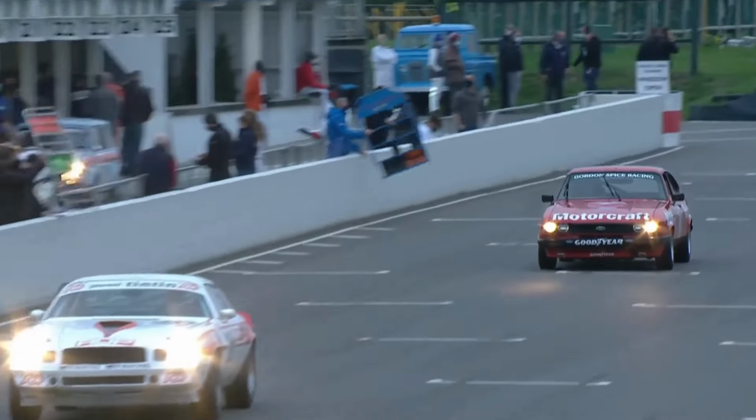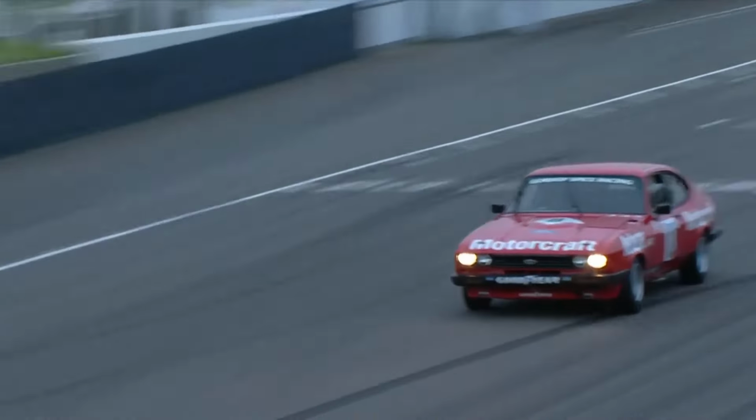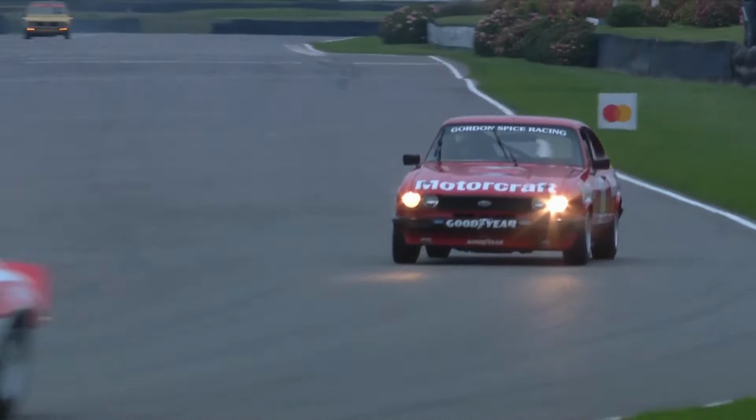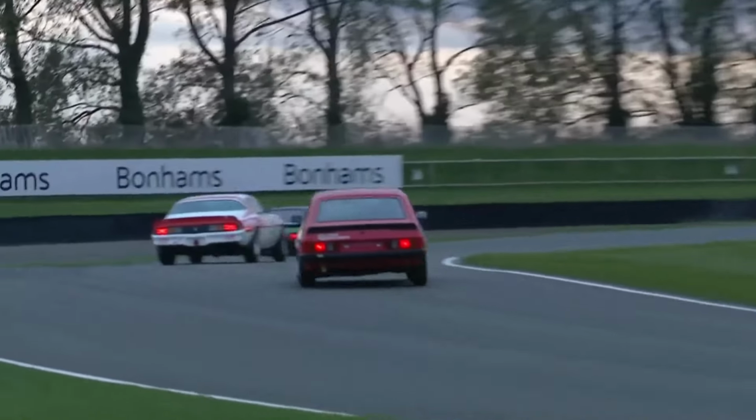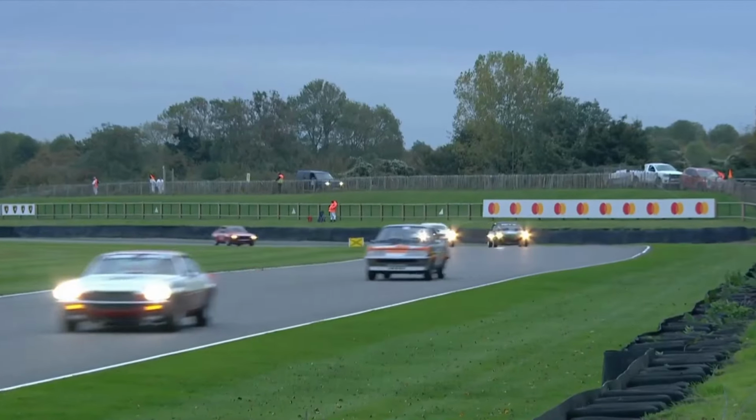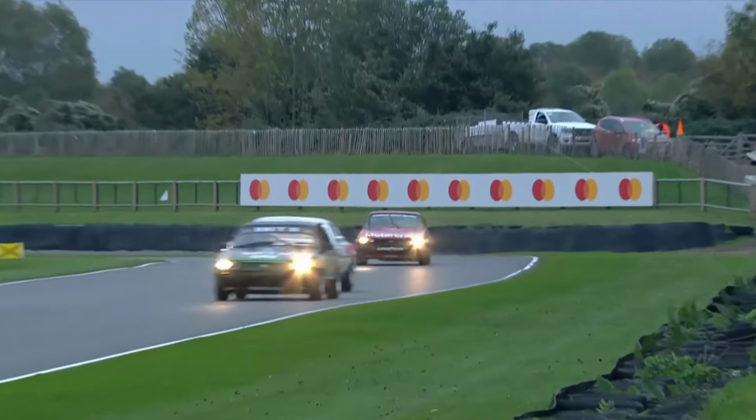Both of them stay out for another lap, but in a straight line there you can see the extra horsepower the Chevrolet has. He just has the grunt to be able to pull a gap as soon as he's out the corner, but you would leave Tom out now as soon as possible with the pace that he's able to produce, and he seems to be getting quicker and quicker and quicker. You try and eat that stint out as long as possible.